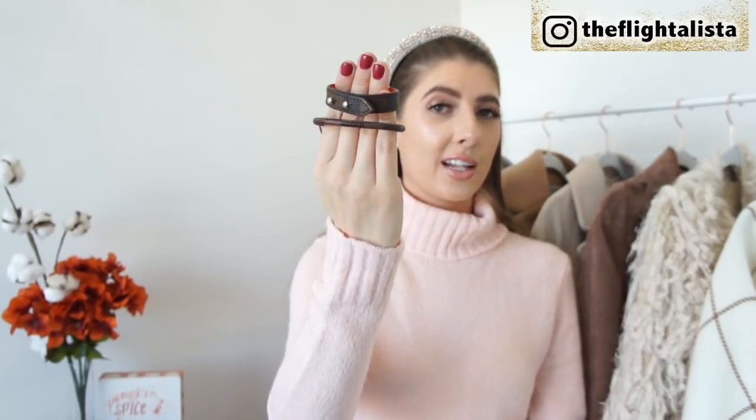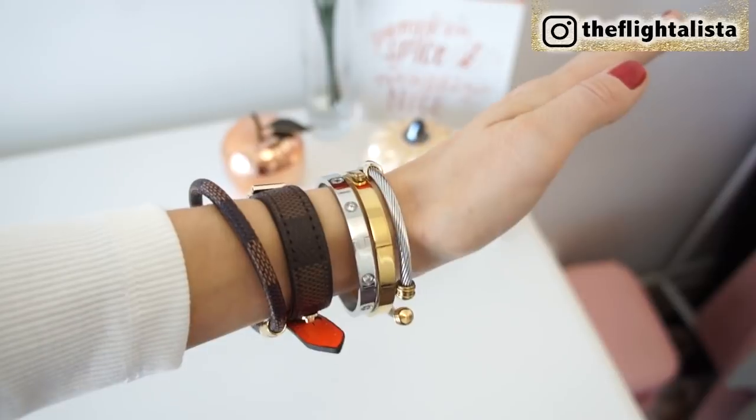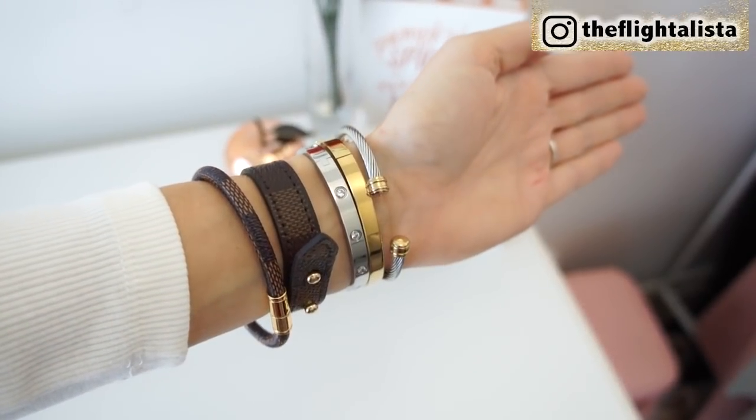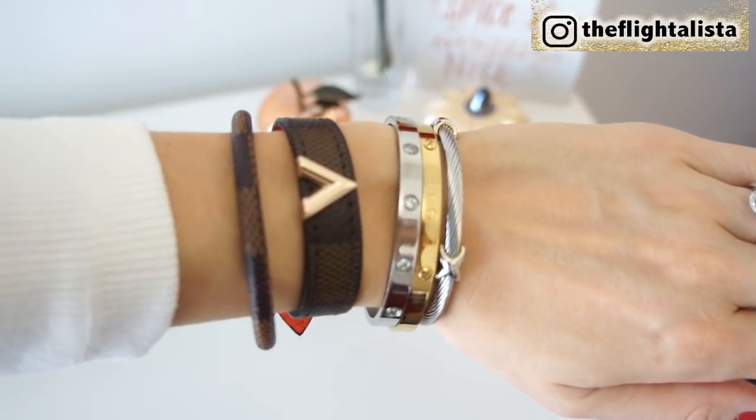Again, they do not say Louis Vuitton anywhere on it, and the V bracelet is in the monogram on the Louis Vuitton website, whereas this one is in the Damier Ebene. Now, you might be noticing that they're not the exact same color. That doesn't bother me at all.